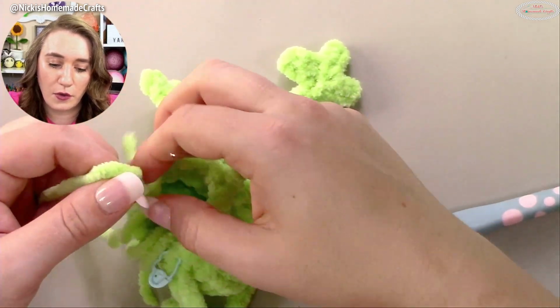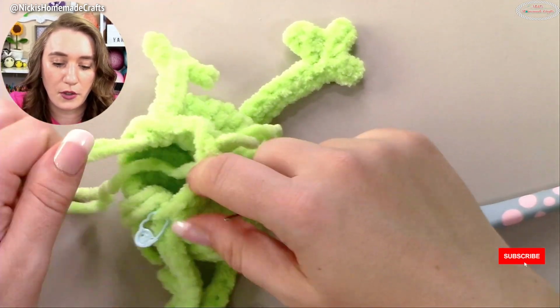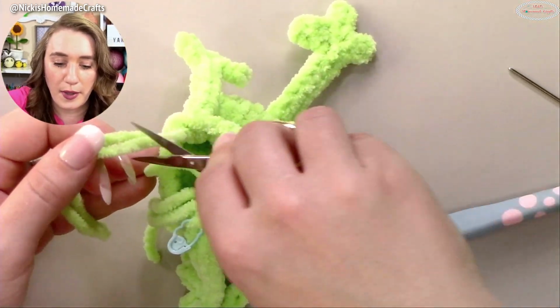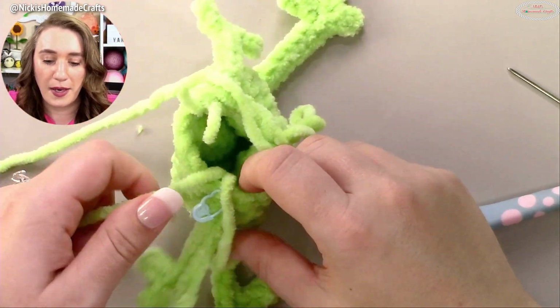Again, you have 2 different ways of attaching these. I'll do this for both sides, and then I'm going to continue my single crochet stitches. And as I said, we're going to do 2 more rounds of just single crochet stitches, nothing else. So I'll see you back here after that.